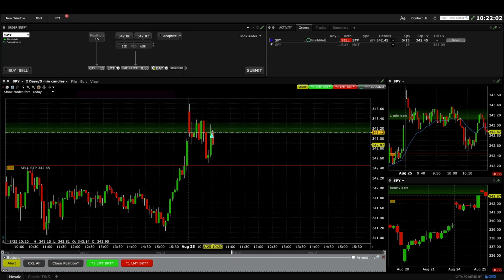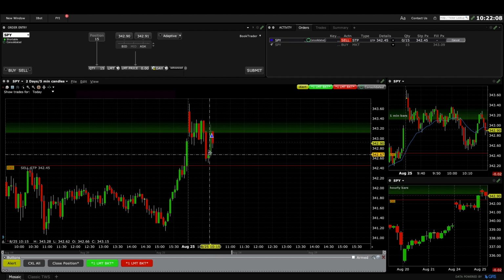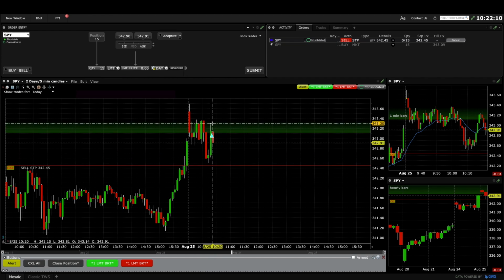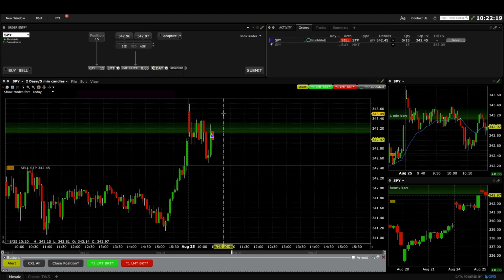I bought this close. I was looking for a bull bar closing on its high in here after two legs down. But we raced up, so I didn't get that opportunity. So I decided to buy the close, thinking that this bar was big enough to put us into always in long, and that we'd get at least a small second leg up.